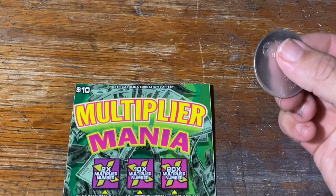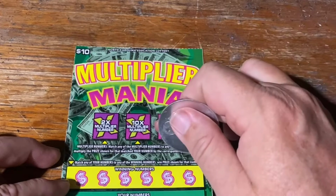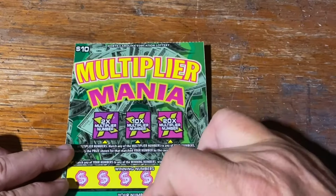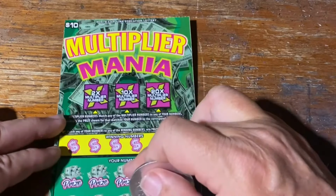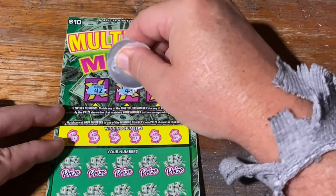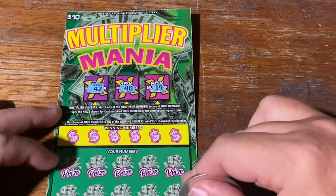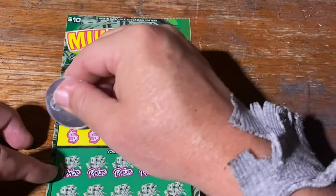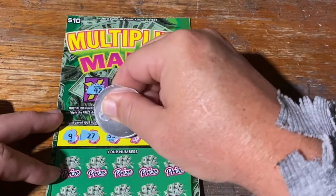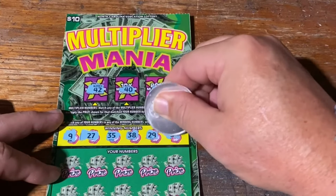This is the Multiplier Mania. Up here we're looking for, if the number matches down here, like we get a 2 here and a 2 down here, it multiplies that by 2. So those numbers are 42, 40, and 19. And down at the bottom, we're looking for matching numbers of our good buddy 9, 27, 35, 38, 29, or 5.